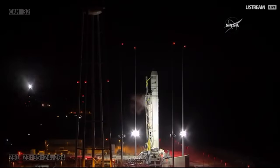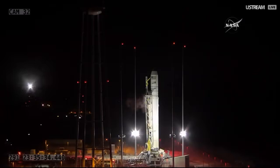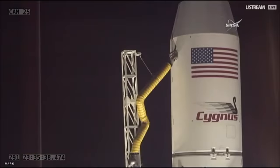Now 5 minutes away from today's 6:40 p.m. Central launch, and looking at a close-up view of the Cygnus cargo craft atop its Antares rocket, ready to go. Everything proceeding very smoothly into tonight's countdown as we head towards that final liftoff.